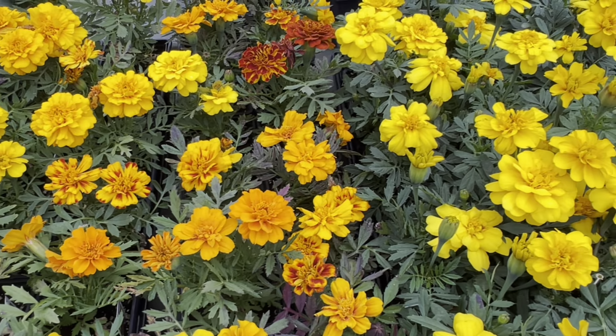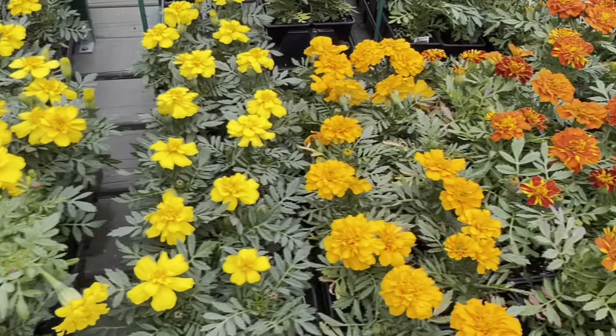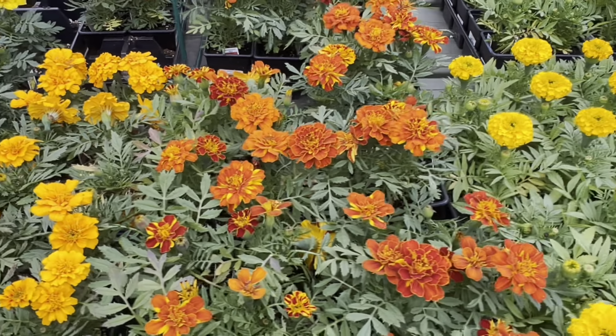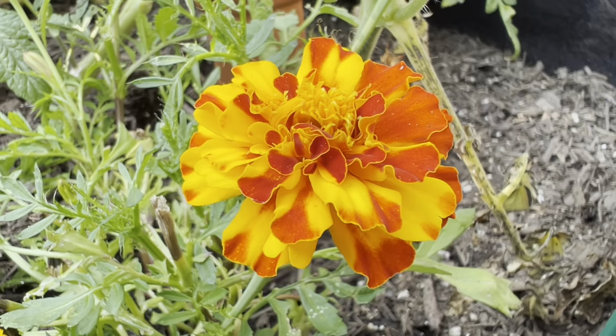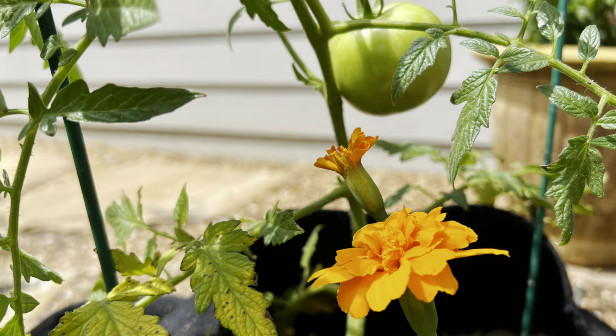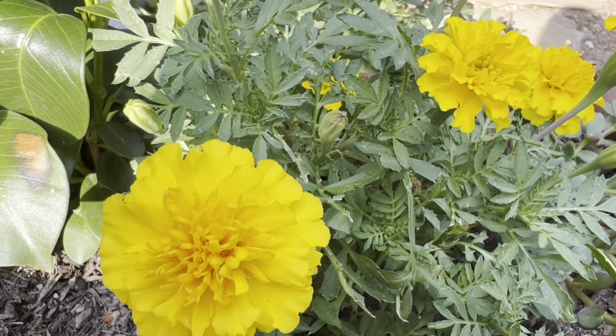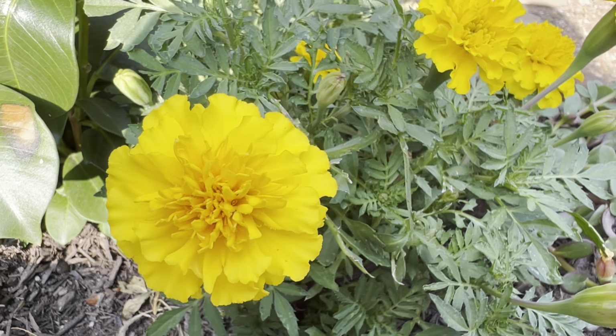Marigolds are recommended as a full sun annual that blooms spring to fall. They come in a variety of colors, including multicolored, orange, red, white, and yellow. They are also known as great companion plants for tomatoes to be used as a pest deterrent. Marigolds attract butterflies and bees and are definitely a plant that I've used both in containers and in the ground for years.